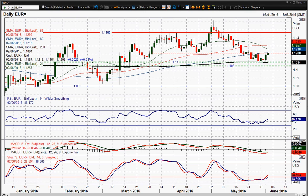So that might give the euro support, and that's one of the reasons I think why the euro is starting to strengthen today. The dollar weakness is coming through pretty much across the board on the forex majors, certainly on the key ones like the dollar yen and also the euro. And this means that the euro is testing this 1215 to 1245 resistance.